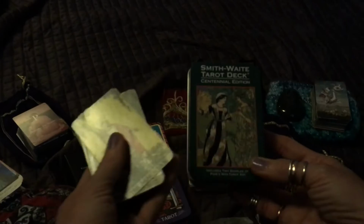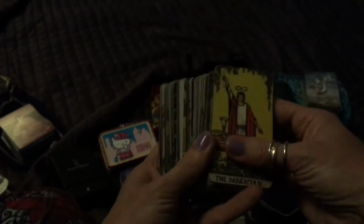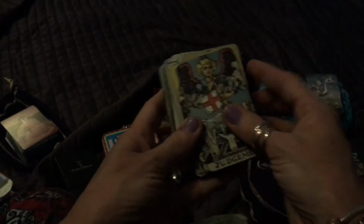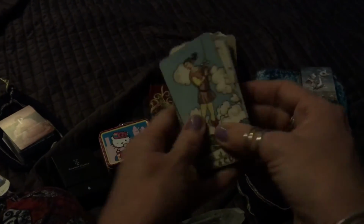The next one is the Smith-Waite Centennial Edition. I took the borders off and used like a tea stain color around the edges because I thought it went well with the color scheme. I really like the Centennial Edition. I just can't say enough about this deck. I love it. Absolutely love it.